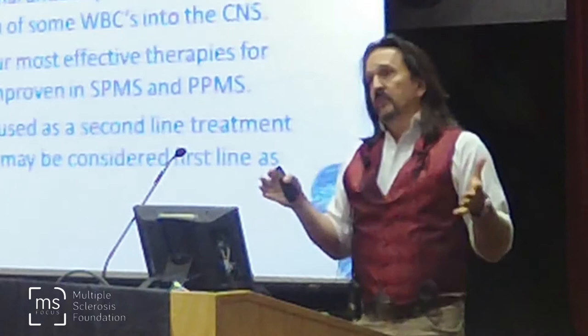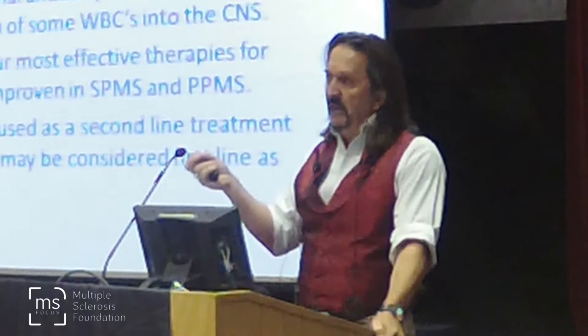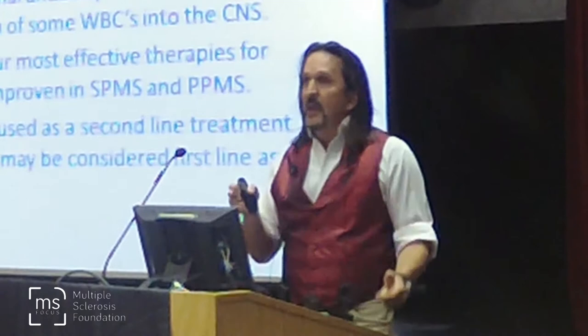Typically, we think of Tysabri in someone who's maybe been on one of our injectable therapies or an oral therapy and is either not tolerating the drug or their MS is breaking through in spite of that baseline therapy, and we go to this now as our second-line choice. It is possible to use it as our first-line choice. So if you have newly diagnosed MS and we think that the risk is worth it, some people go on Tysabri as their first-line treatment.